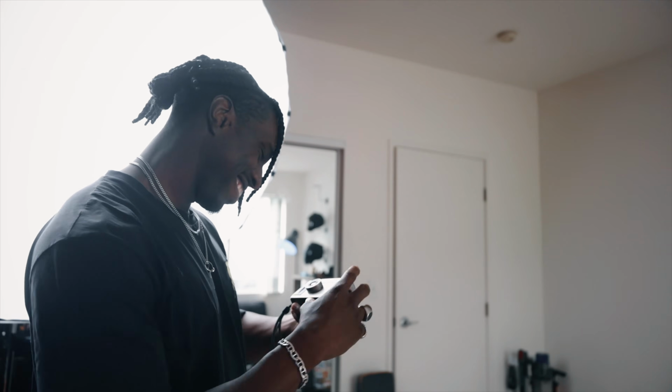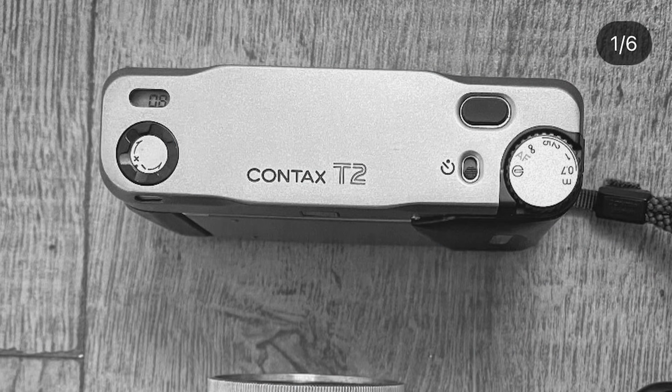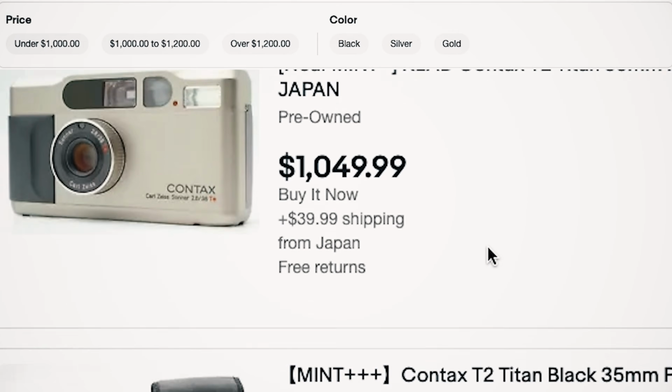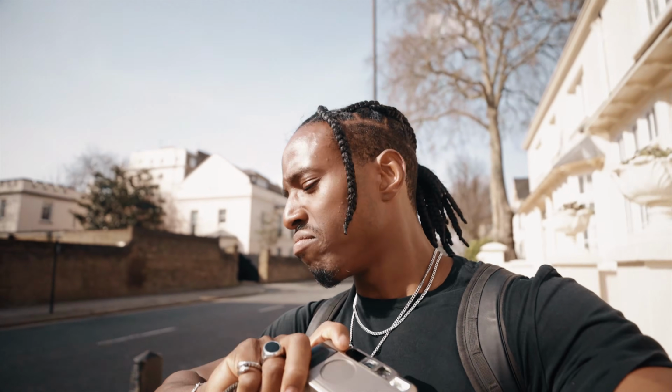I think that's part of the reason why people love to hate this camera so much. In 2008, it was being sold online for around $300. But right now, partly thanks to Kendall Jenner and thanks to the rise in popularity of film photography, you cannot find it anywhere for less than $1,000. I'll tell you what though, it's worth it because the images that come out of this thing are absolutely unparalleled for its size and its build.